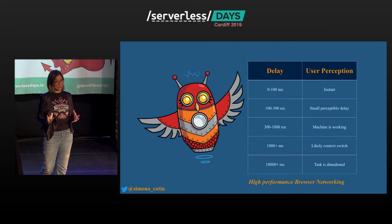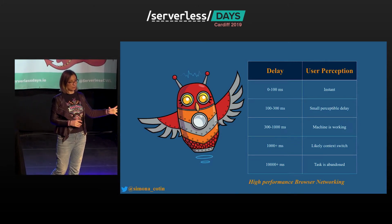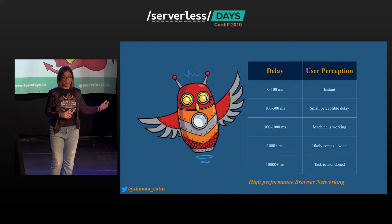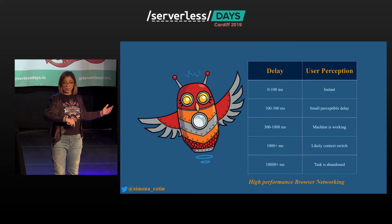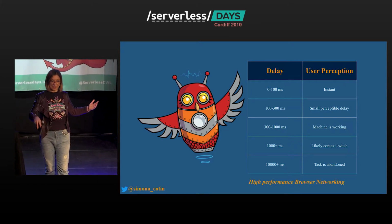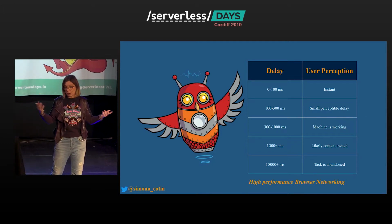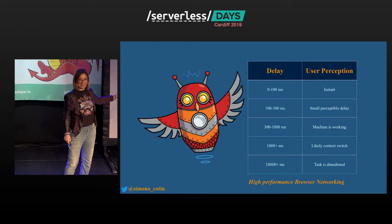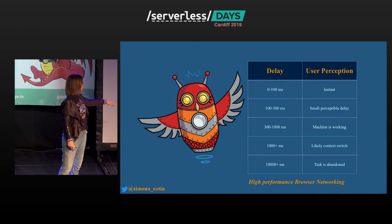Why do we care about all of this? Well, especially thinking of client performance, and how this data is being displayed to the user, either making those round trips to the server or retrieving more data than is needed actually affects the data and the pages that are being displayed to the user, either on a phone or on their browser on their desktop. As we can see here, this is a table that I've copied from a very good book that I highly recommend, High Performance Browser Networking.